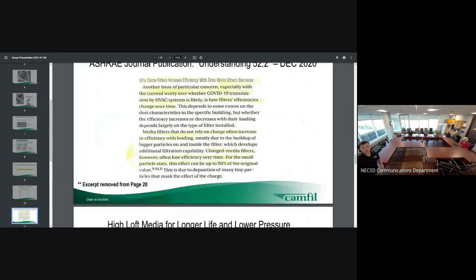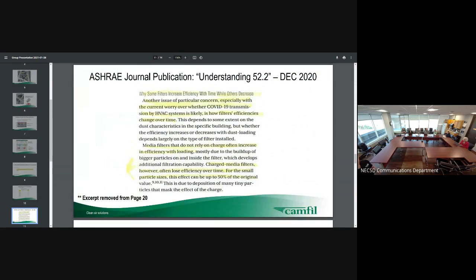Again, this is 2020, an ASHRAE journal publication. They're advising that charged media filters lose efficiency over time and that this must be considered in design consideration. If you're trying to achieve a MERV 13, you have to factor in the cost of constantly changing the filters.